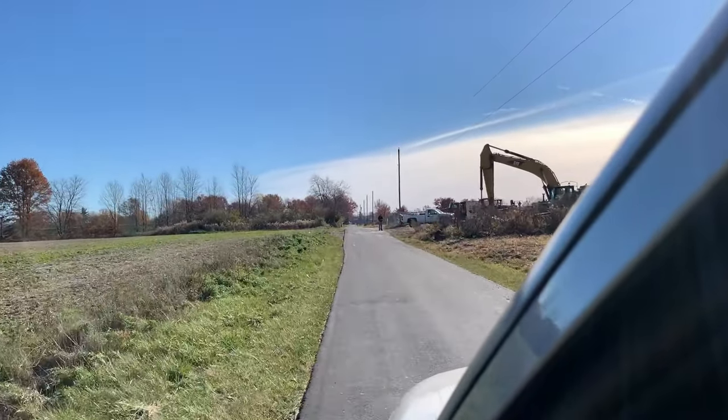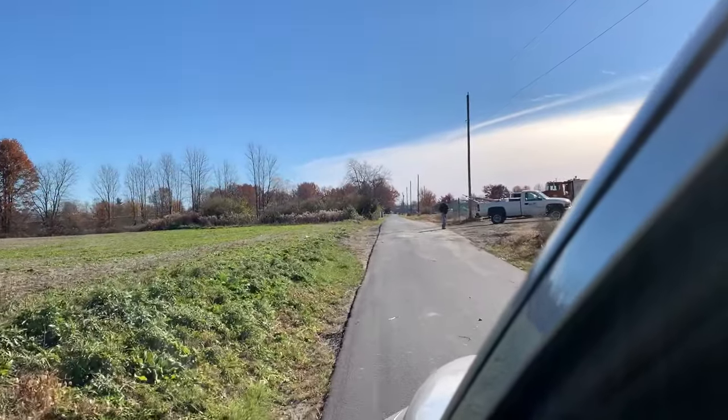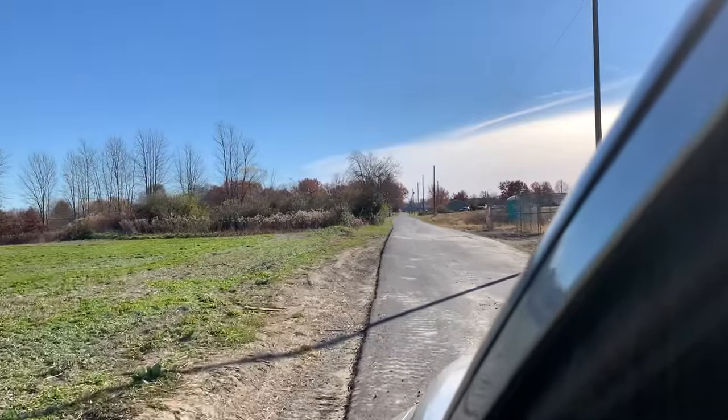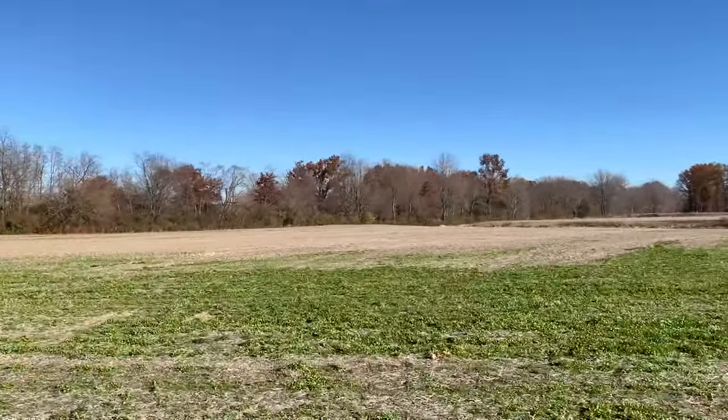Oh, they're getting ready to do some more work. Get out of the road. Train's right over there. Okay, a major construction job on that road. That's interesting. I had no idea they're going to do that. Oh, wow, I'm kind of slow.